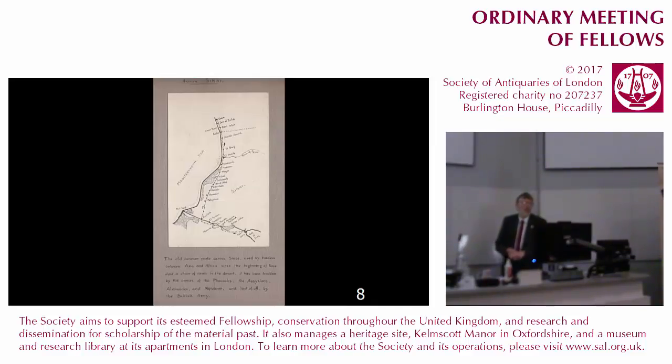Just a chain of oases in the desert, it has been trodden by the armies of the pharaohs, the Assyrians, Alexander and Napoleon, and last of all, by the British Army. And there are photographs at some of these points along the route. There is a real awareness in the kinds of photographs that are taken and in the postcards that are sent back that this is an area of real historical importance.